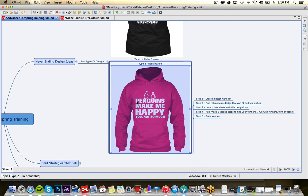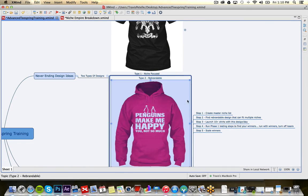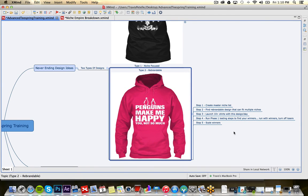As you can see, we can simply change that word, penguins, and make it target anything you possibly want out there to launch 10, 20, 30 designs in a single day. And what this does, and why it's so good for the newbies and those that are trying to expand their niches, is that we're really doing a lot of reach. We're not just focused on our single niche, doing everything we possibly can to make that sell. We're trying to just find 1 or 2 out of our 10 each day that are going to kind of trickle in with the rebrandable design.